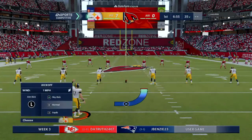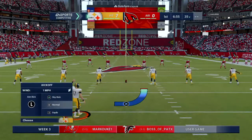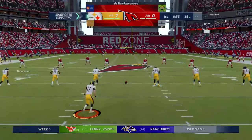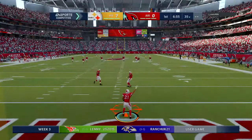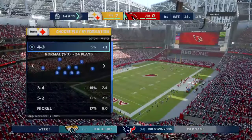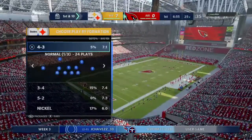Chris Boswell to kick off for Pittsburgh. So they'll get another shot on offense following that pick six. And now the kick is away. And a fair catch signaled for and taken successfully. The Cardinals take over 1st and 10 at their own 25-yard line.